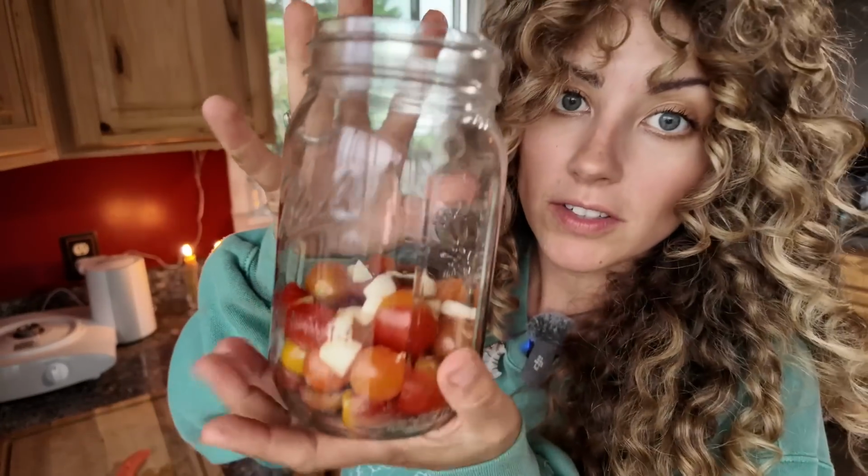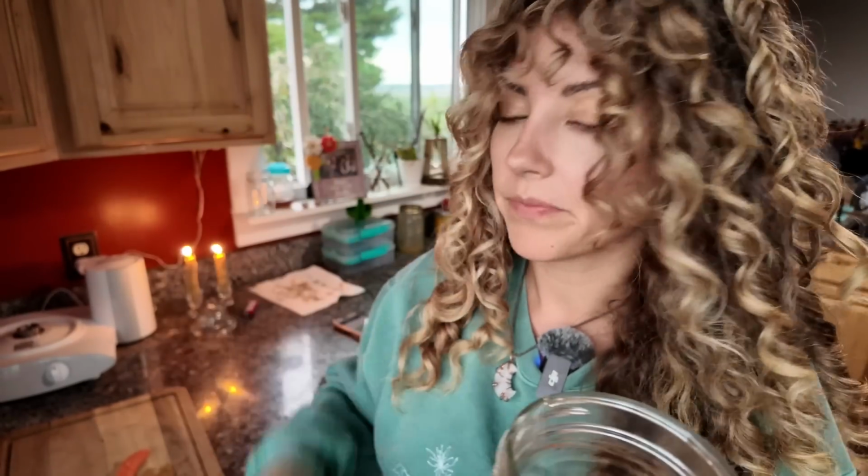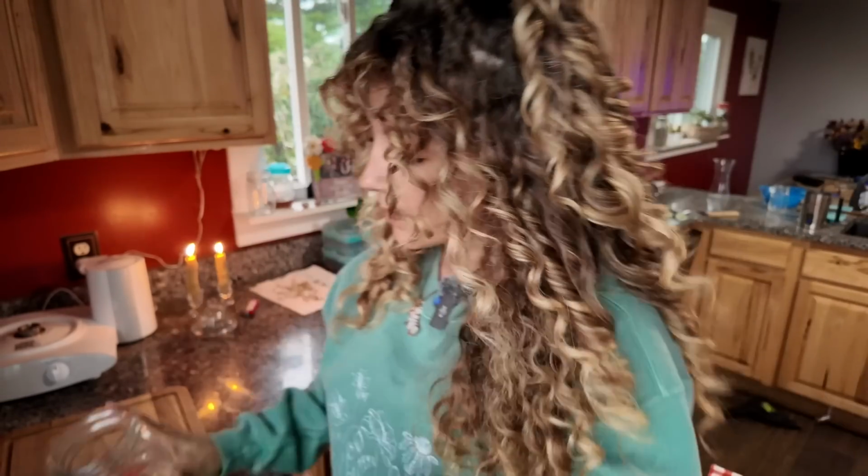I love garlic, so I pulled out a big bulb of garlic, and I'm going to use the whole thing in here. Don't be shy on the garlic. Garlic has so many immune boosting qualities. It's antiviral, antibacterial, antimicrobial, antioxidant, all the things, all the antis.